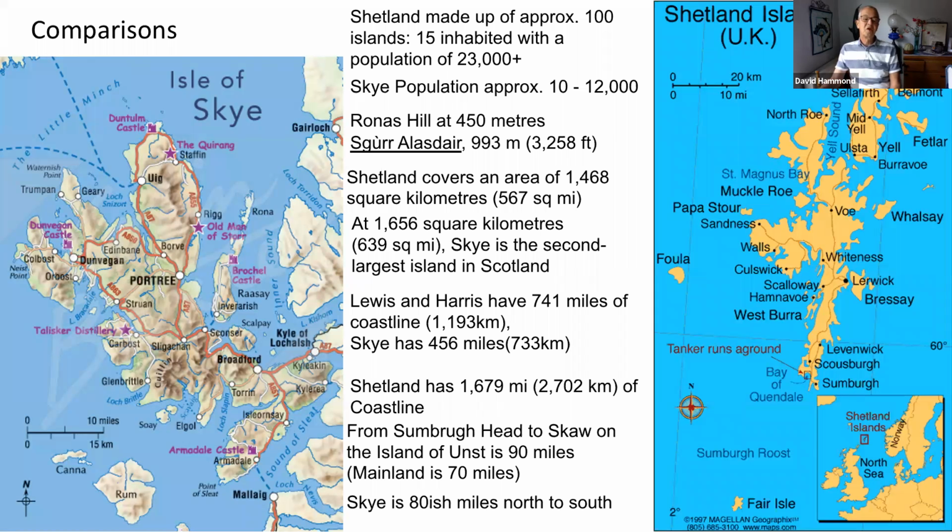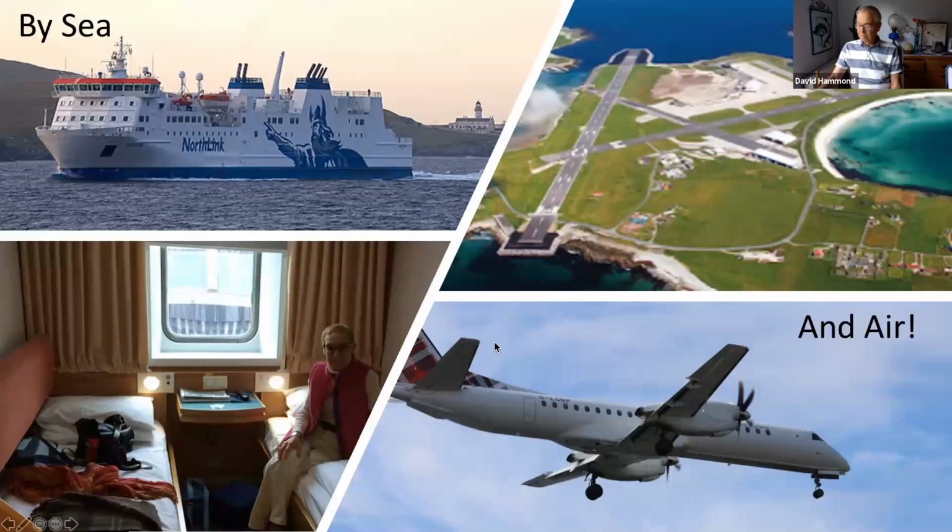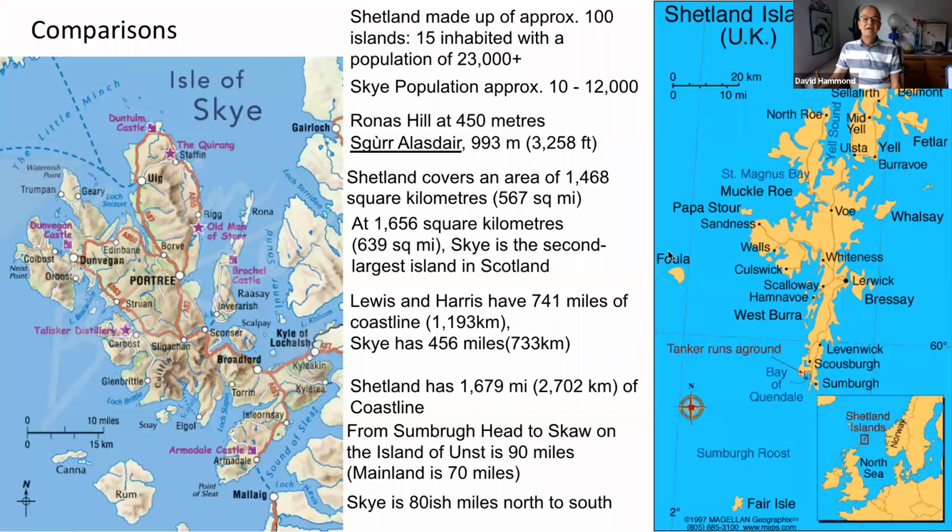So a few comparisons which are quite interesting. Skye's population is about 10 to 12,000, population of Shetland about 23,000. The highest point in Shetland is 450 meters, and Skye's Sgurr Alasdair is at 993. So it gives you a bit of an understanding of the major differences between Skye and Shetland in terms of traveling around.